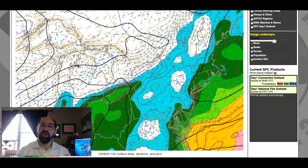In between, we have this modified air mass that we are currently in, with a slight increase in humidity, more of a maritime influence over the region, with temperatures near to slightly above normal, basically in the upper 70s to mid 80s throughout the region for highs. So overall, not too bad. We don't want to get into that tropical air mass. We want that polar air mass, to get that crisp, cool air into the region.